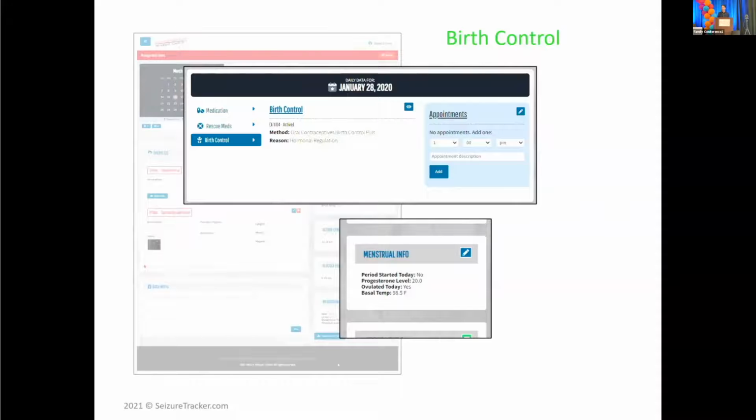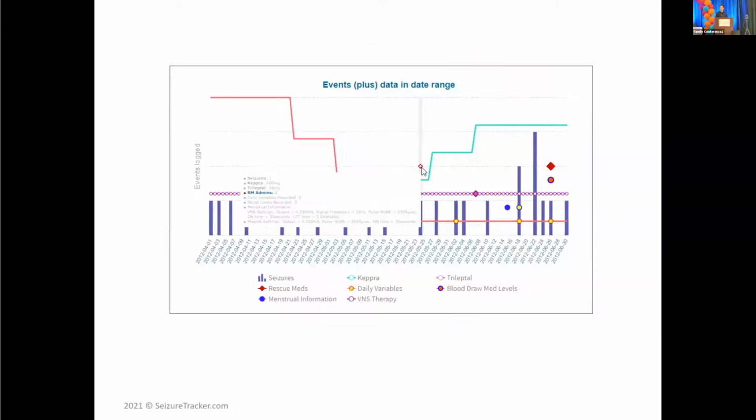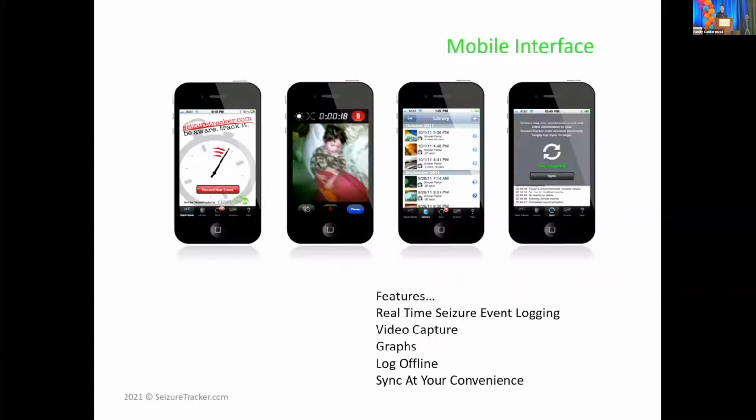We have a strong women with epilepsy focus here. So we added a few years ago a birth control tool, which allows you to visualize the idea of hormonal therapies within epilepsy management, and then understand also the idea of menstrual cycles and how they play into seizure cycling as well. All of those data points that you enter into Seizure Tracker can then be visualized through the charts that are provided and the reporting systems that exist on the website.